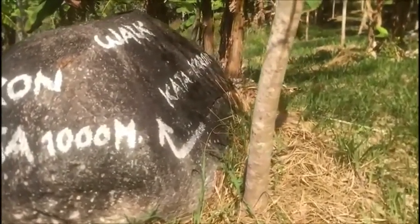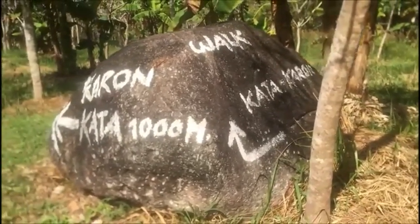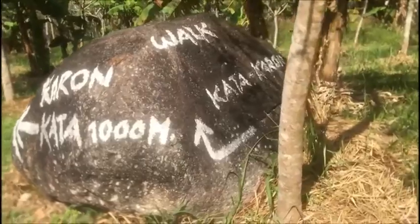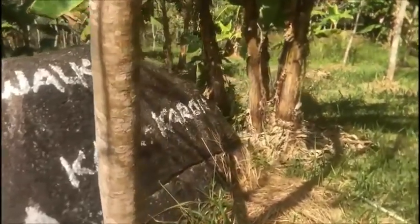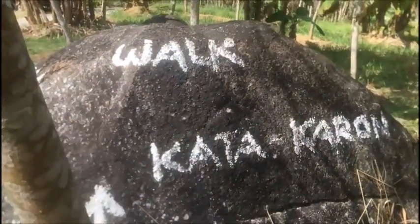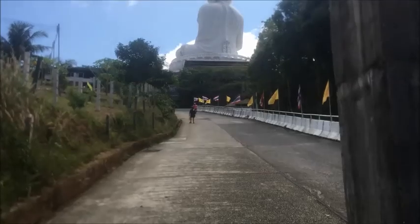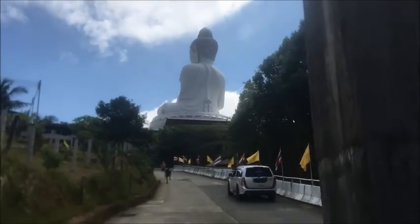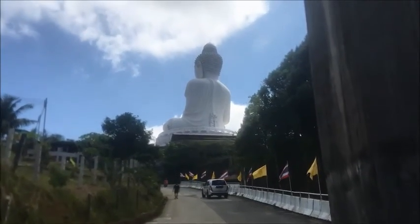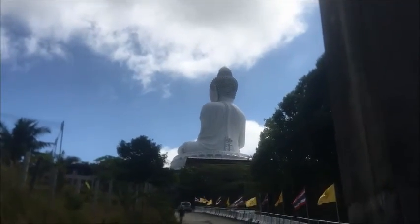What a joke. It's not a walk, it's a trek. I'm finished. So once we got off the beaten track, we had to walk another kilometre up a steep incline on a bitumen road to the entrance to the Big Buddha.